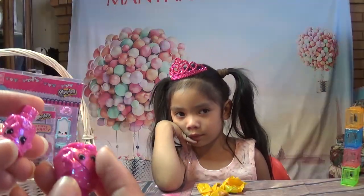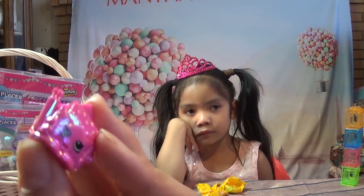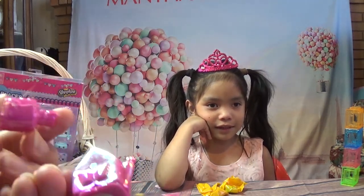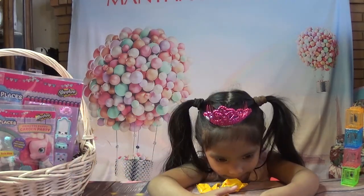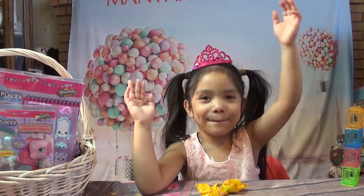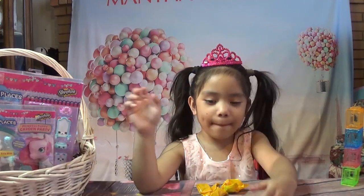So we got two ultra rares. Be Mine Valentine right here, and Party Popper right here. They're very shiny. This is Cafe Cruise. It goes like this. Pop, pop, pop, pop, pop.